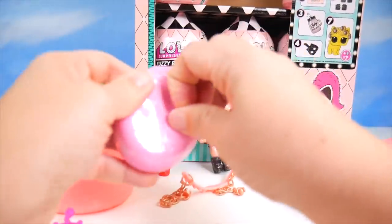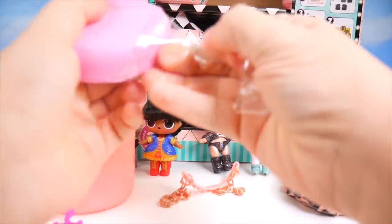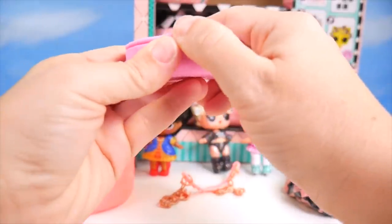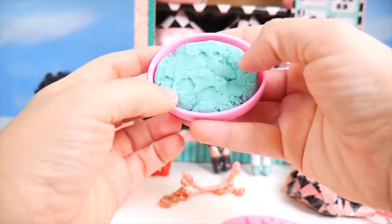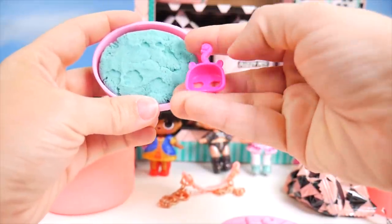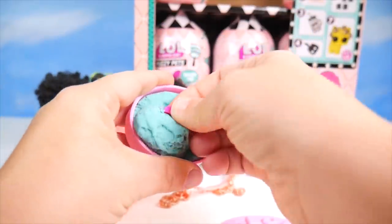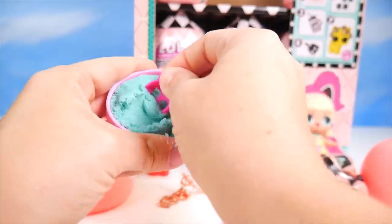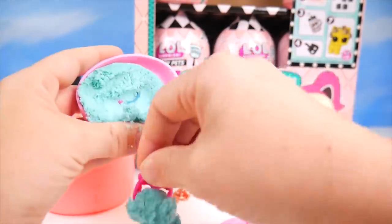Now I'd like to open up this little sandbox. I've just got to peel off this plastic wrapping and then I can open it up. Ah, that is some super nice sand. I see a couple little paw prints in there. And here's my scoop. Looks like it's got a little swirly tail on it. Let me start digging out some of that sand. Really soft, super fun to play with and dig around in.